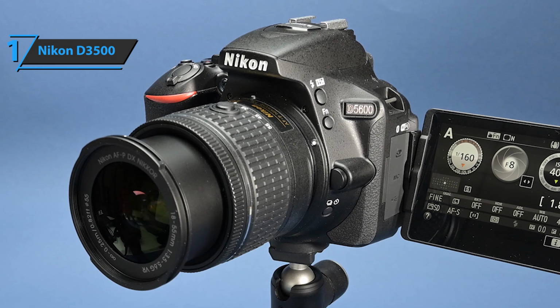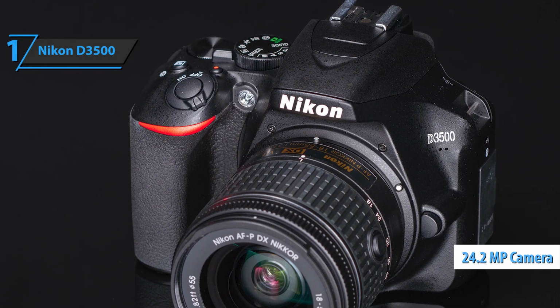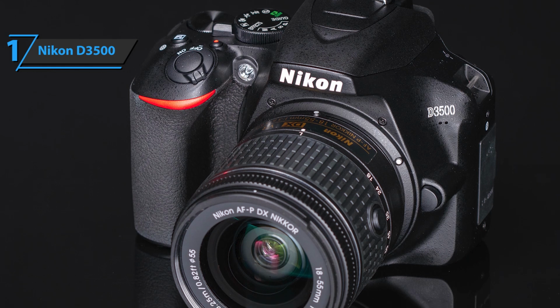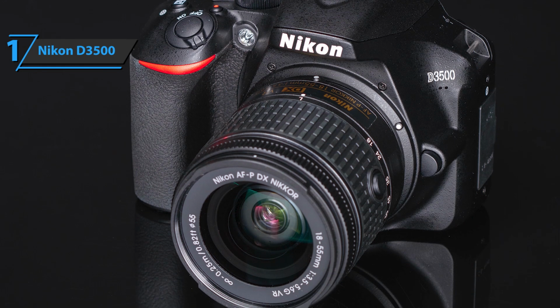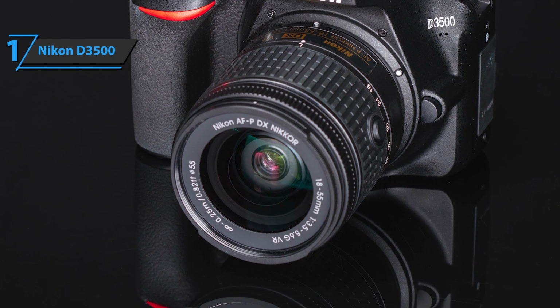The D3500 uses a 24.2 megapixel sensor without a low-pass filter in front of the sensor, which allows you to capture more detail in the photo. In terms of quality, the photos are of course top-notch. You wanted the best, you got it.